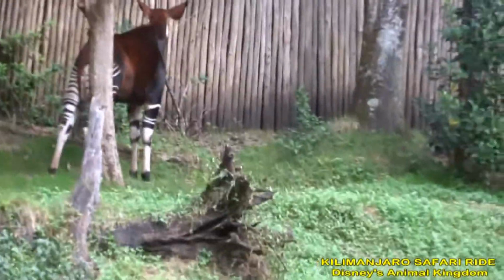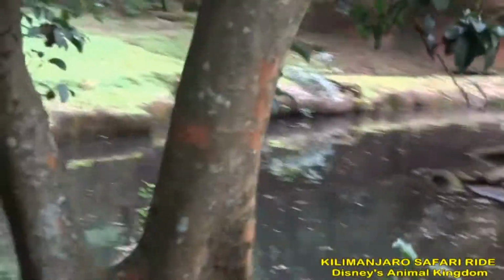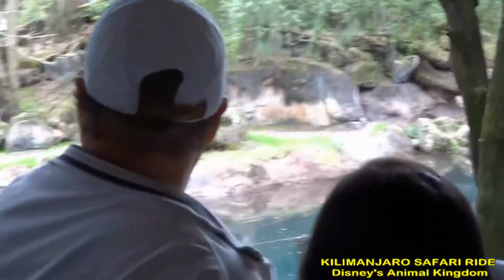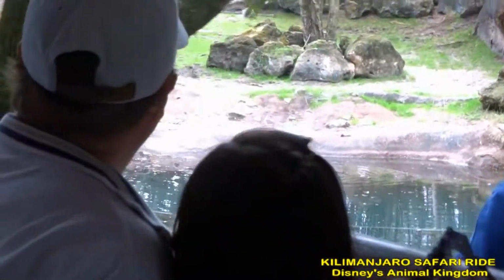Right up on top of the hill, out on the left, you see a black rhino walking around. Maybe we can get a better look at him. He's walking around up there. It's very rare to get to see one of these black rhinos because there are less than 5,000 of them left in the entire world, because they are poached for their horns, which are made of keratin. It's the same material as your fingernails and your hair.